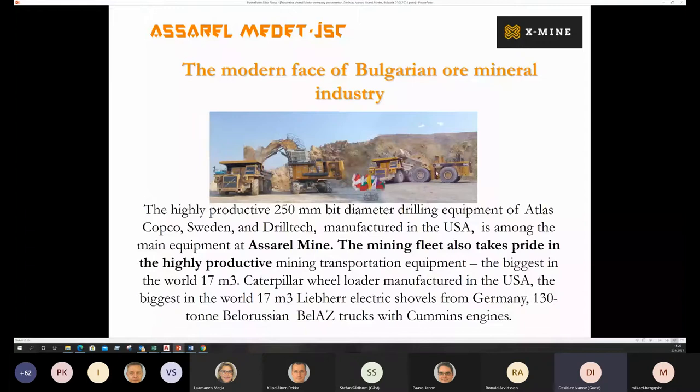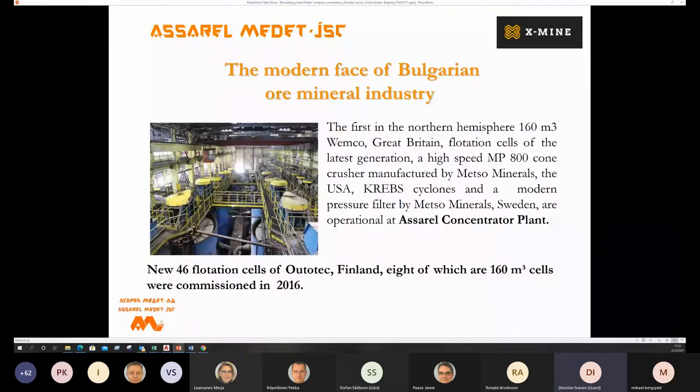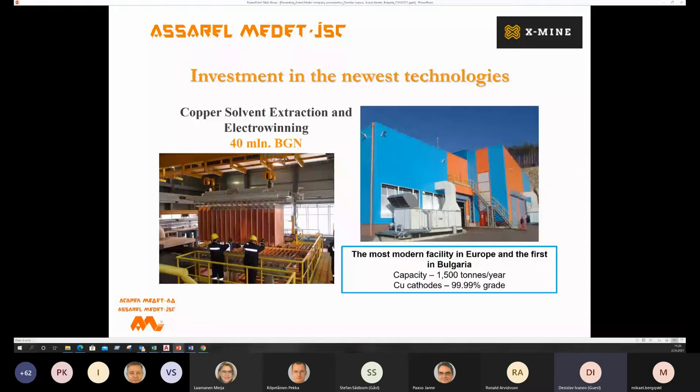The first in the northern hemisphere 160 cubic meter WEMCO Great Britain flotation cells of the latest generation, a high-speed MP 800 cone crusher manufactured by Metso Minerals. This is again a part of the modern phase of the Bulgarian ore mineral industry. Very high investment in the newest technologies, the most modern facility in Europe, and the first in Bulgaria is our copper solvent extraction and electrowinning.